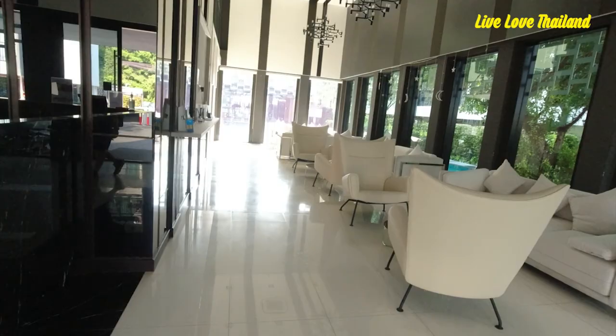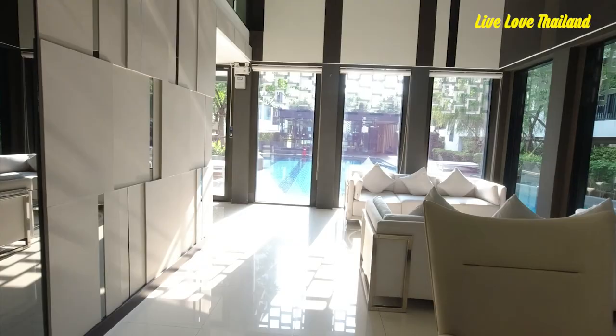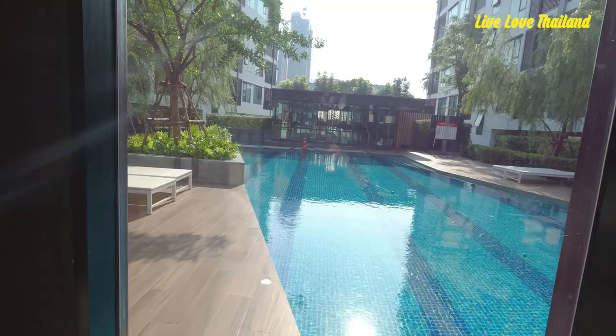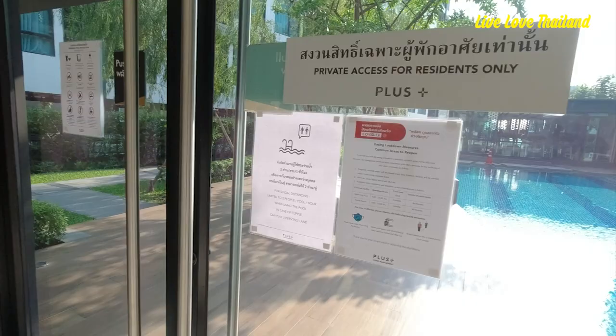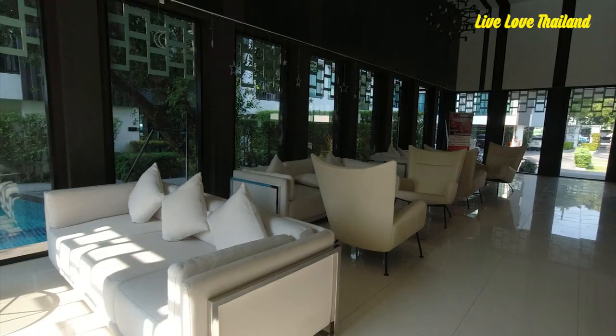Well, let me give you an idea that you have here a swimming pool and the gym. I'm gonna show you later, but this is a general idea. You have a swimming pool between the buildings, and that's the gym. You have access to it by your fingerprints once you rent the condo and stay here. This is the reception.